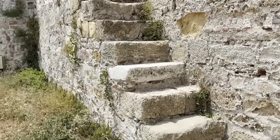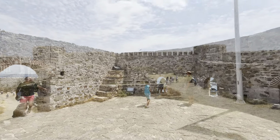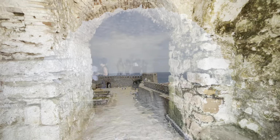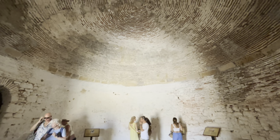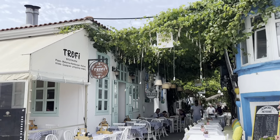Oh, now then, can I navigate those in flip-flops? Of course I bloody can. You just watch me go. Oof. I made it. Of course I made it. Wowzers. Been waiting for ages, but she won't bloody get off. Oh my goodness, look at this, it's stunning.